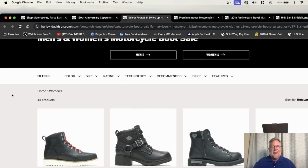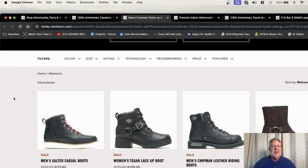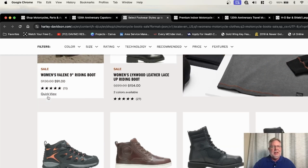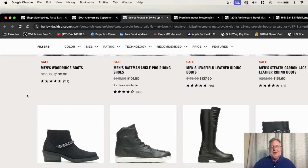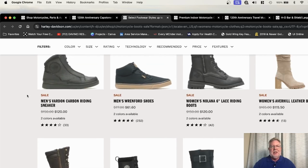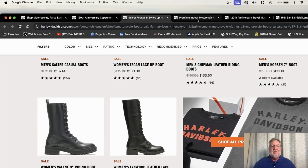Here's some more options of boots. Harley has a lot of fantastic boots for the men and women. A ton of them are on sale. This is just women's boots, and you can see there are 43 items just for women. So ladies, find yourself some good boots, or men, this might be a nice gift for your wife for Christmas, but lots and lots of opportunities for some pretty sharp boots. So take a look at that on Harley Davidson's website.